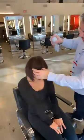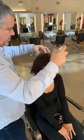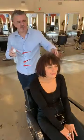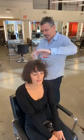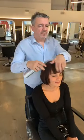You'll see this product. Not going to dull it, it's going to add a little bit more texture to it. Nice thing about this texture spray, it's a dry shampoo, but it's also a texturizer. It adds a little bit more. Smells good, yeah? Amazing. It gives a bit more thickness to the hair.